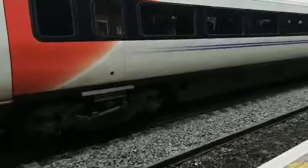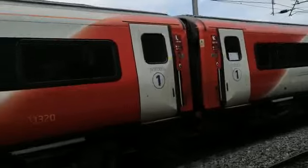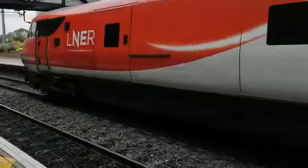So, this train is now leaving. I don't even think the brakes might work now, because he had to slam on them so hard because he was going way too quick. Fun fact, he was going that quick he had to use the emergency brakes. Here goes the LNER service to Leeds.